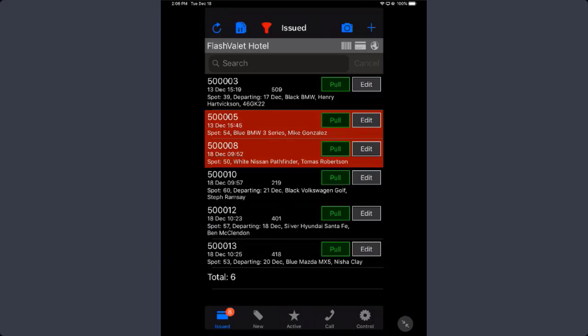If you find that there's a key missing, determine if it's one that just didn't get pulled in the software. If the vehicle is in the garage, then you will need to locate that key. If you find that there's a key that's missing from Flash Valet, it's in the board but not in the app, just go ahead and issue that ticket.